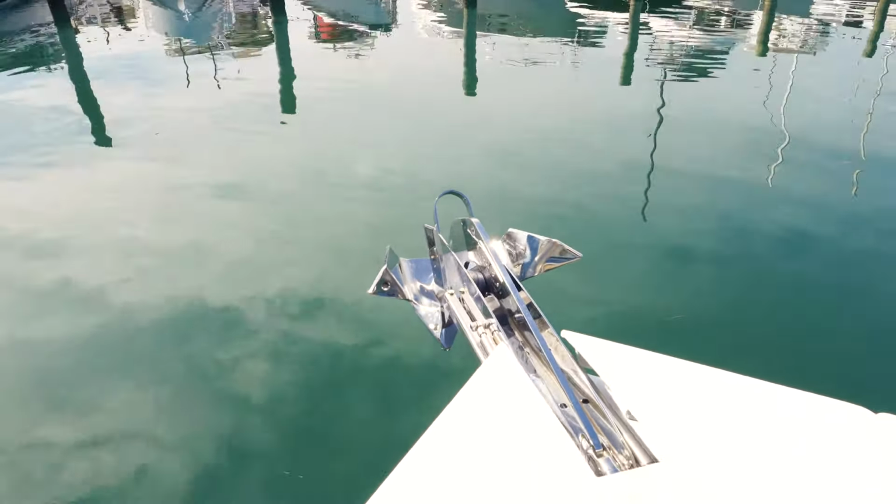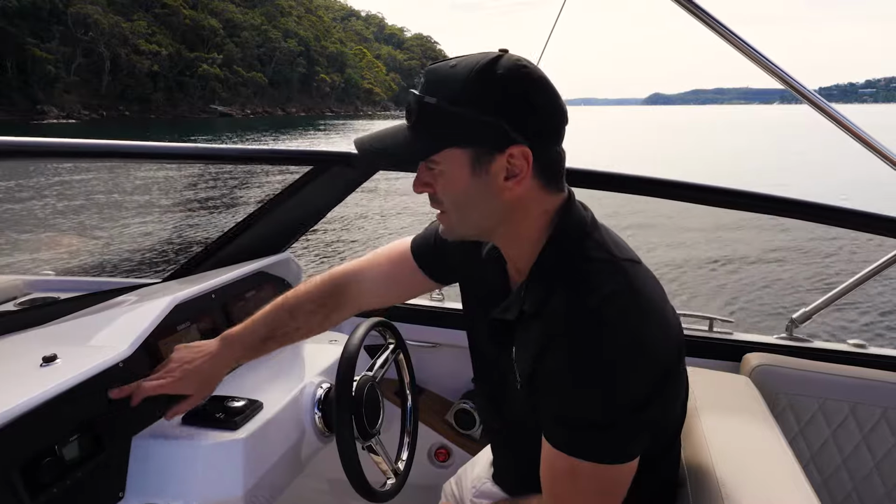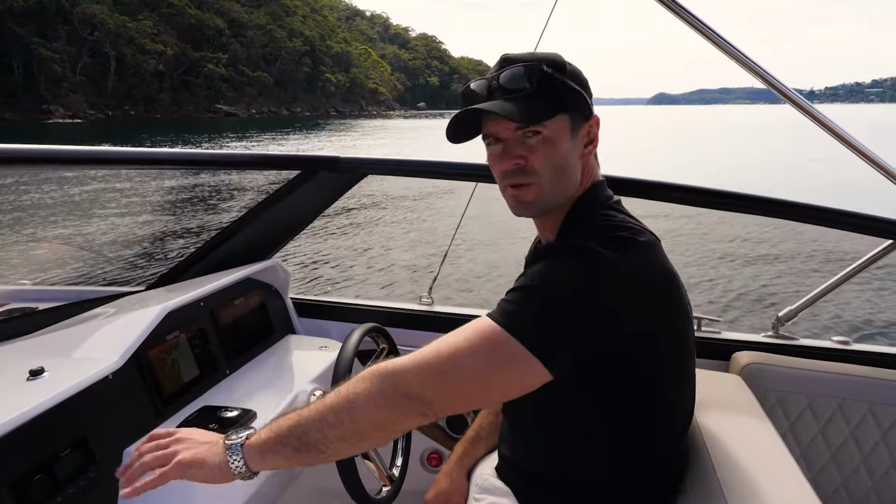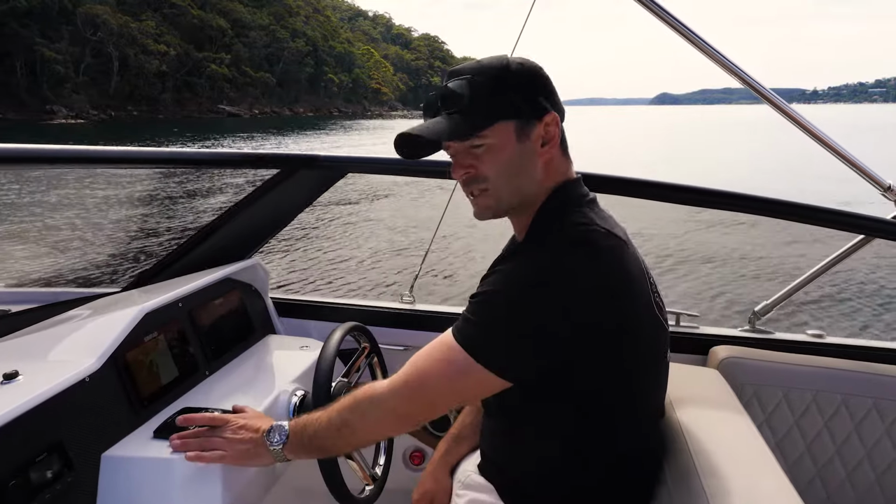So now we're back at the dash, let's go through a few of the features here, or lack of features as it were. RAND like to keep it very simple, and it's very cool. Beautiful insert here, carbon. Fusion head unit here to control your stereo, Bluetooth, however you want to do it. Just here is your zip weight.